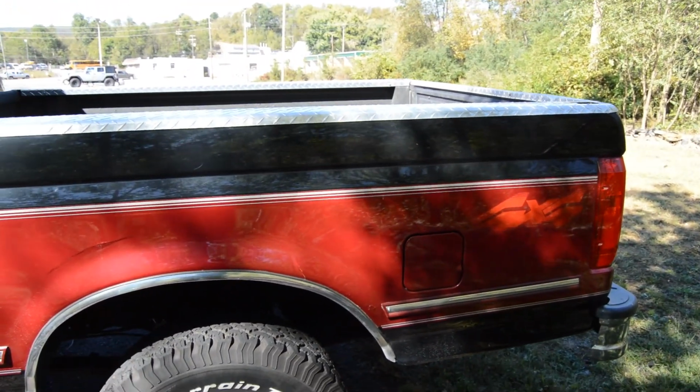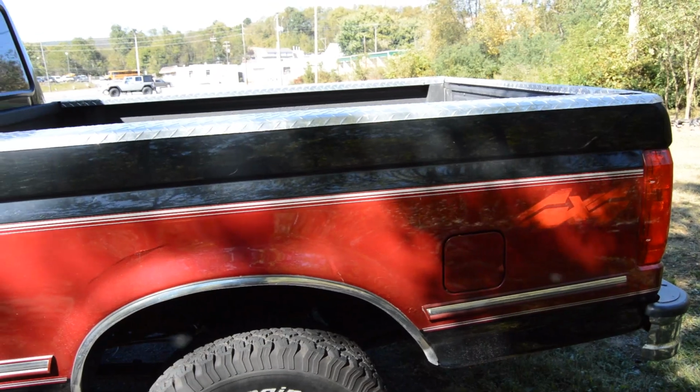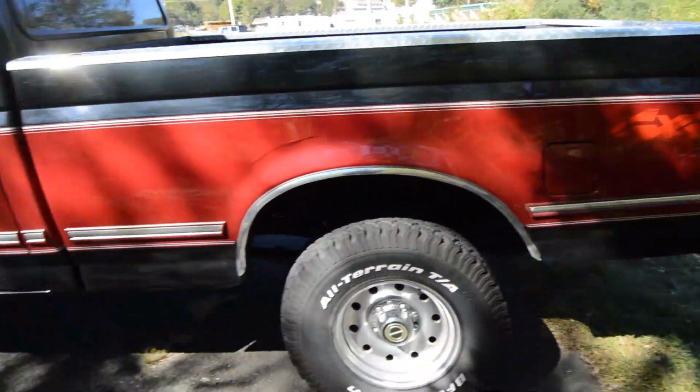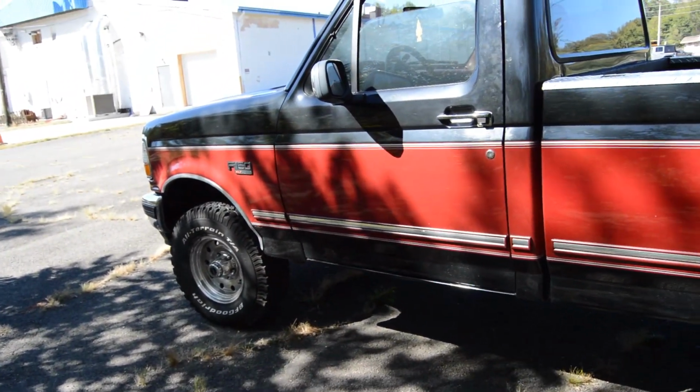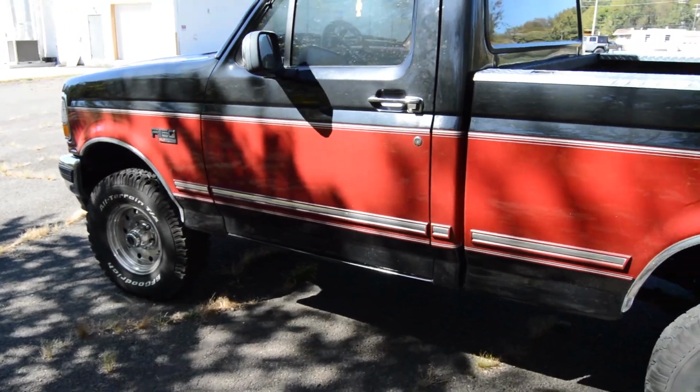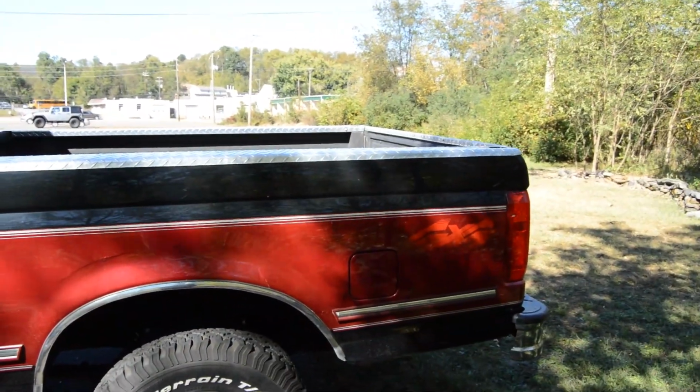I only get about maybe 200 miles out of a tank, if that. And it's because it's not a very big tank, honestly, and you only have one of them, so you do have to fill it up quite a bit, and plus it does get about, I don't know, 13, 14 miles a gallon, so that sucks.